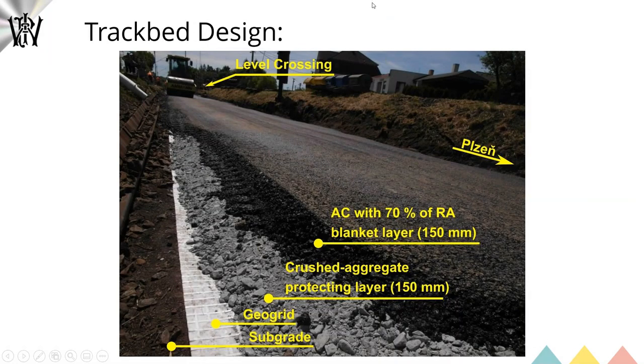And how we did it, what we decided to do there. So we decided to have this compound trackbed structure. The subgrade is here, then we use geogrid. Then we used 150 millimeters of crushed aggregate protecting layer. And on top of that, we used 150 millimeters of asphalt concrete with 70% of reclaimed asphalt blanket layer.